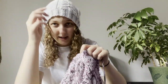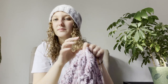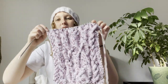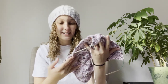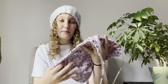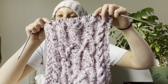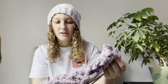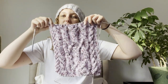And I mentioned with this hat that I cabled without the needle, but these are 1x1s, and a lot of these are like 2x2 or 3x3, so I definitely still do these with the needle. I'm not that confident in my cable skills yet, but maybe by the end of it I'll get there. And I think this pink with the speckles shows up really well. A lot of the projects on Ravelry were in solid colors, and the stitch definition was really great, but I think with the speckles it still shows up really good.